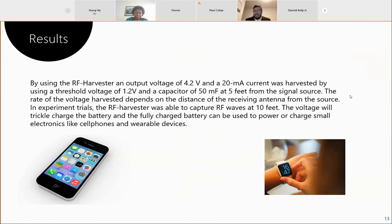So the results that I did get from this experiment, I was able to use the RF harvester for an output voltage of 4.2 volts and a 20 milliamp current that harvest using the threshold voltage of 1.2 and a capacitor of 50 millifarads at 5 feet from the signal source. I have been able to harvest waves at about 10 feet, but the downside is that it takes a lot longer for the capacitor itself to charge. So I settled with the 5-foot distance where it's still pretty far away, but I still get enough signal harvesting that is actually useful for charging the battery itself.